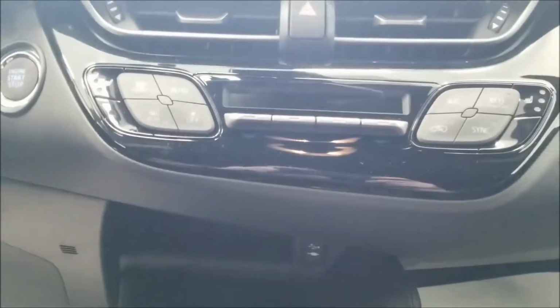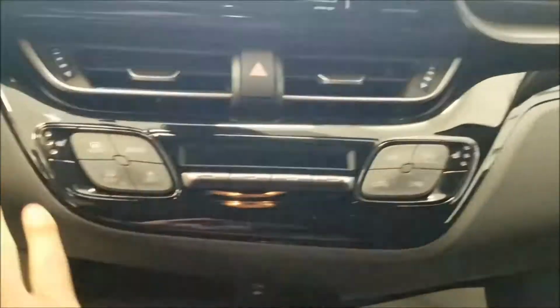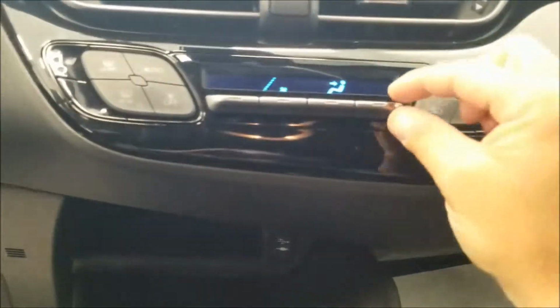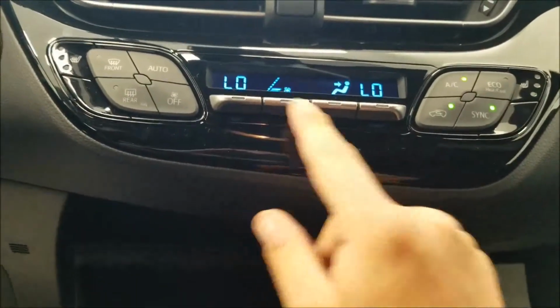Now, this vehicle is equipped with dual zone climate control. So when we turn the vehicle to the on mode here, you'll notice that you can actually control each zone independent of one another.